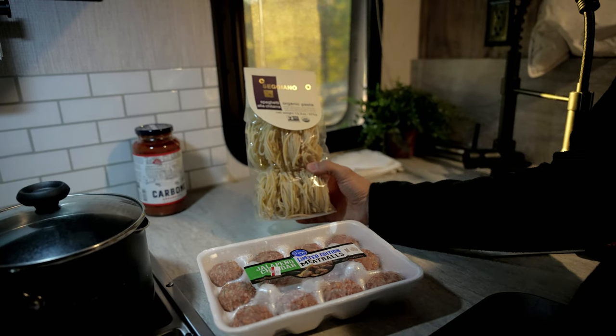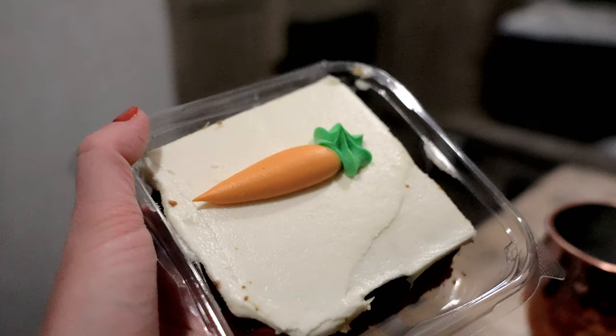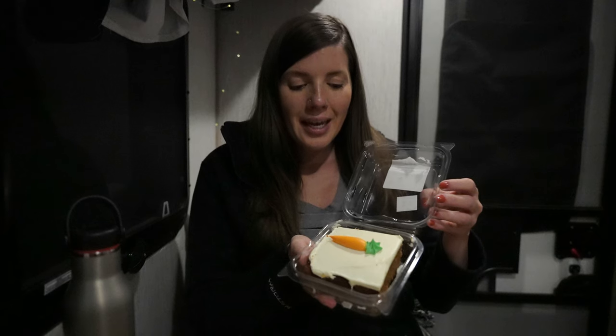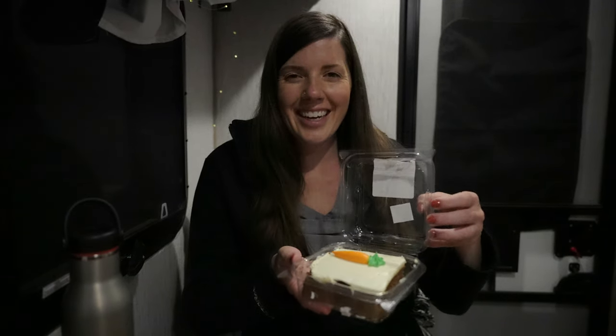Tonight we're having some spaghetti and meatballs, classic dish. Just having some Caesar salad with our spaghetti. So we were at the grocery store and we saw they had these little carrot cakes and we figured what a perfect little dessert for two after spaghetti. So we're having carrot cake for dessert.